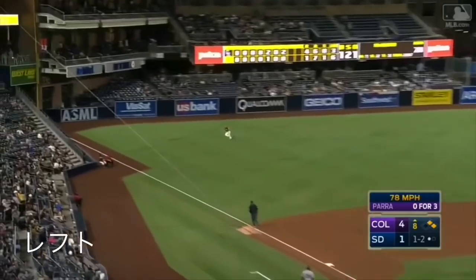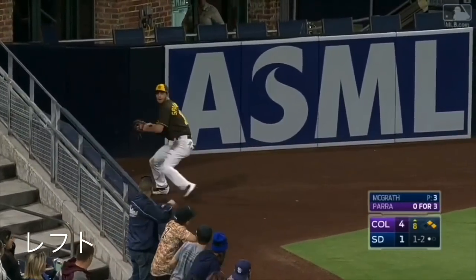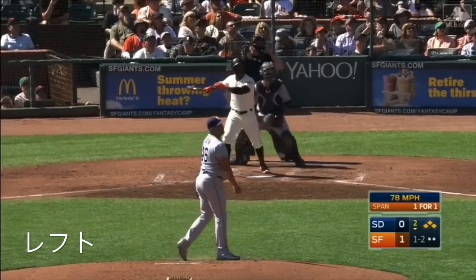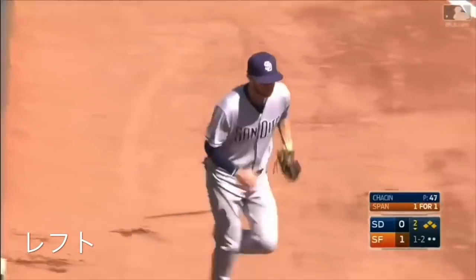To left field. Spangenberg moving back towards the track, and he'll dive to make the catch. 1-2. Reached for and just poked out to left field. Spangenberg running out of room, makes the play. Nicely done by Cory Spangenberg.